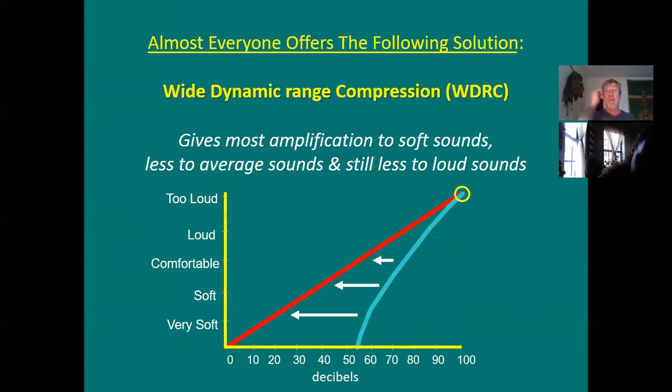So here we go. Almost everyone offers the following solution. Typical WDRC. And you'll recall this picture from way earlier on in the semester. Typical WDRC, offering most amplification for soft sounds. So here's the general scene with sensory neural loss, isn't it? You have your decibels from 0 to 100. You have your perception of those decibels. So you're looking at the red line, the red diagonal line for normal hearing. And for normal hearing, 50 sounds comfortable. 10 to 20 sounds too soft. 90 to 100 sounds too loud.